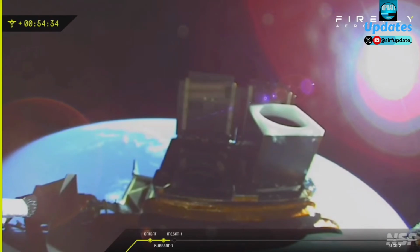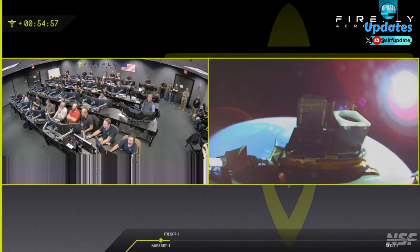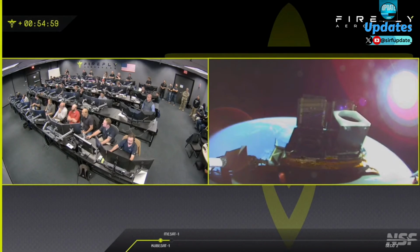Now, in some of these cases, they're dispensers, right? Yes. So when we talk about a 1U of size, it's a 10 centimeter by 10 centimeter cube. So we have a lot of 3U dispensers on Alpha for payloads that are 3U size. Payloads come in a bunch of sizes. They can come in 1U, 2U, 3U, 6U, 12U. Sure. And yeah, a lot of the ones that we carry are 3U.